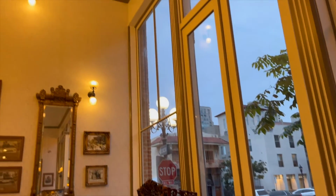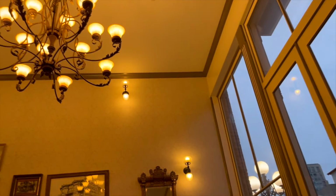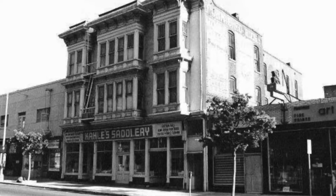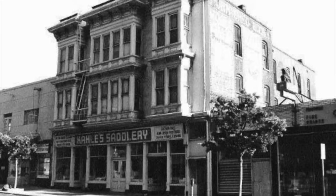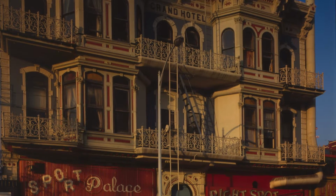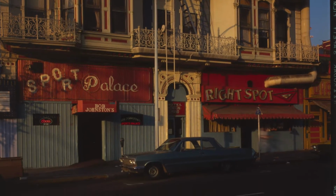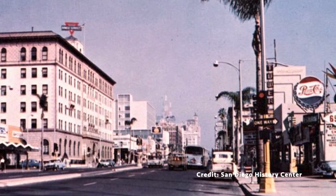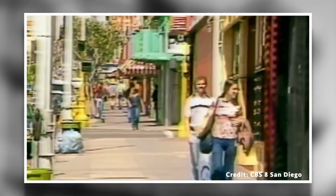However, in the years after World War II, the fortunes of the hotels began to wane. The Saddlery Hotel closed in 1960 and became a boarding house. By the 1970s, the Horton Hotel had also turned into a boarding house. Outside the hotels wasn't much better. The entire downtown area was in rough shape due to the rise of the suburbs.